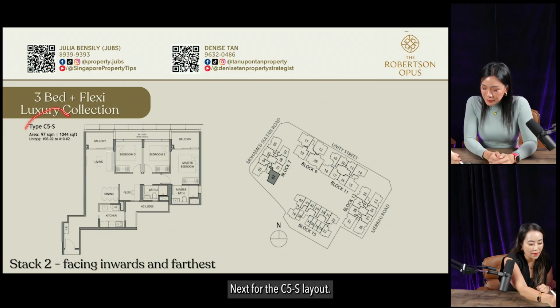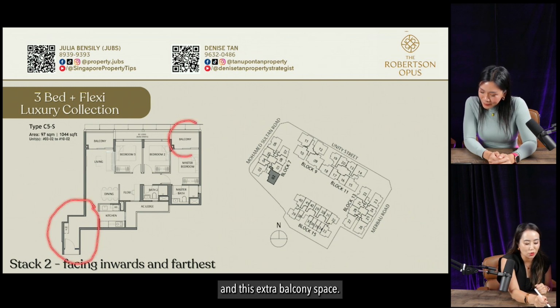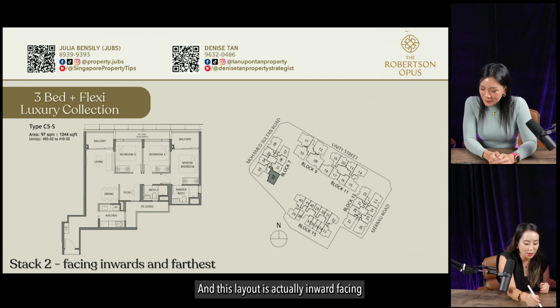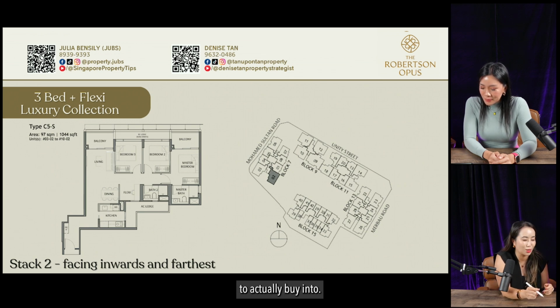Next, for the C5S layout, likewise 1044 square feet, but essentially you'll be paying for this extra walkway and this extra balcony space. So all in all, you could be paying easily 300k more just for this additional square footage itself. And this layout is actually inward facing towards the pool, so we are likely to see that developer may load more PSF on this one and make this a more expensive stack to actually buy into.